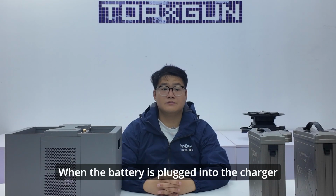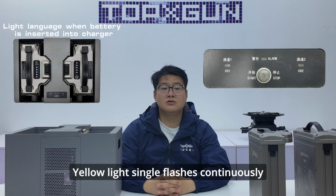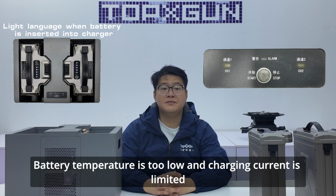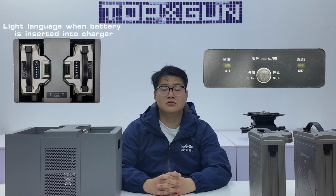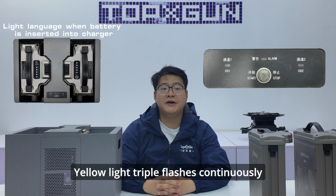When the battery is plugged into the charger, the yellow light single flashes continuously. Light signal: battery temperature is too low and charging current is limited. Treatment: use a heat gun to heat the shell of the battery and wait for the battery cell's temperature to rise, and continue fast charging.